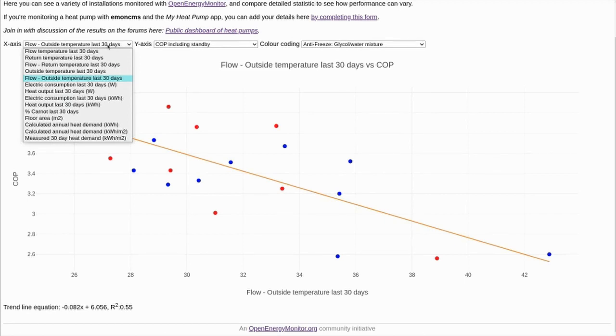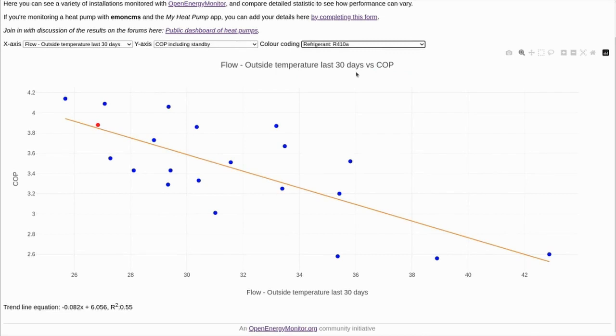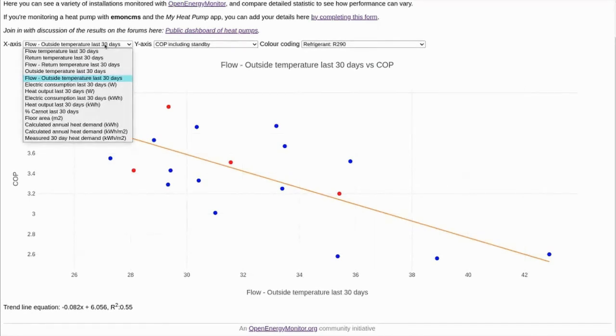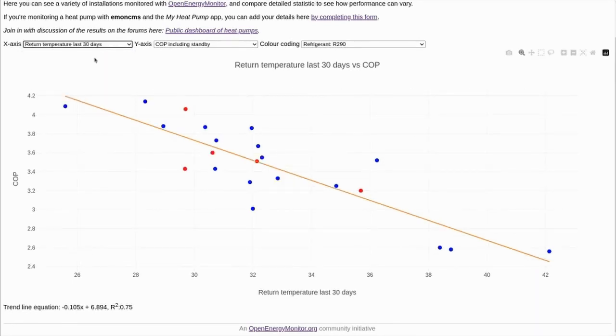Any other notable combinations I should highlight, Trystan? Yeah, it is interesting. I guess there's just not enough heat pumps yet to see any pattern with that color coding, what kind of antifreeze method and what kind of refrigerant. It seems to be fairly evenly distributed, whichever you select at the moment. I think the return temperature over the last 30 days is the one that gives the strongest correlation, which is interesting. It's just a slightly better correlation than the flow temperature between that and COP.